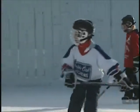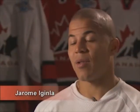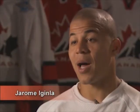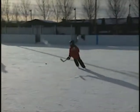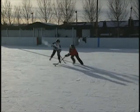Looking back on my childhood, I was very fortunate to have a lot of support from my mom and my grandparents and my dad, in making the game fun, just coming to the game and cheering me on and having support in the stands.